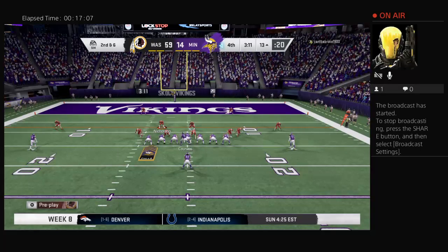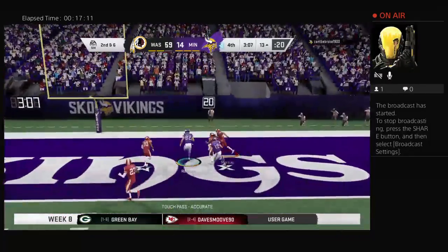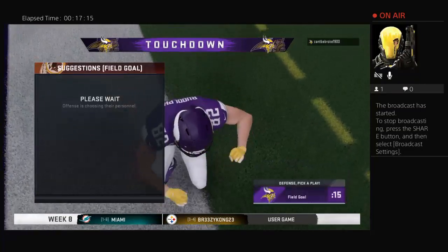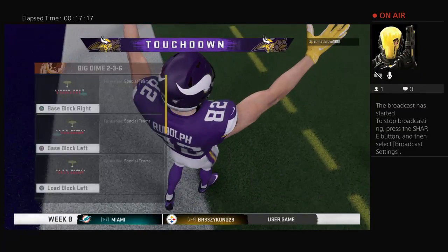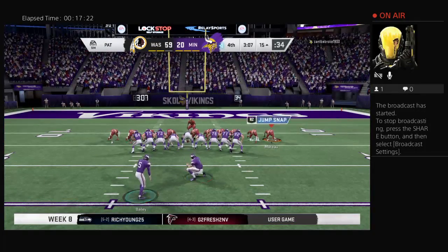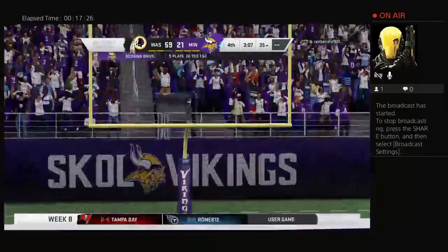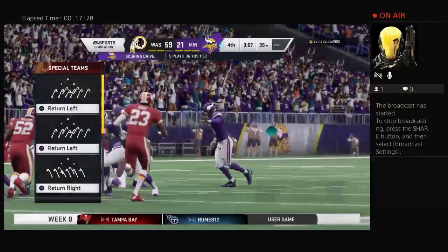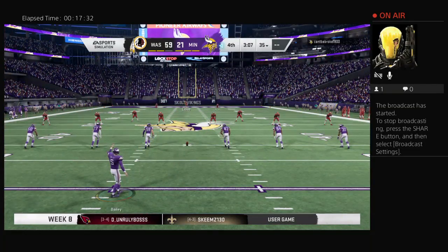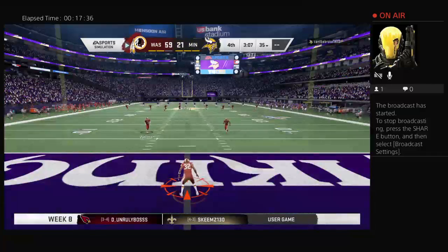Now Cousins. And Rudolph has got it. The big tight end for a Viking touchdown. Kyle Rudolph with his 2nd touchdown of the game, number 8 on the season. And the Vikings are able to get a score back. Extra point up and good by Bailey as they make the score just a slight bit more respectable here in the final quarter of play.